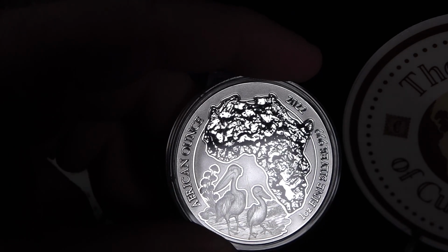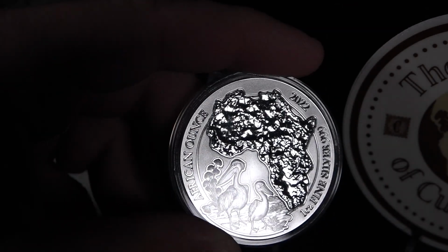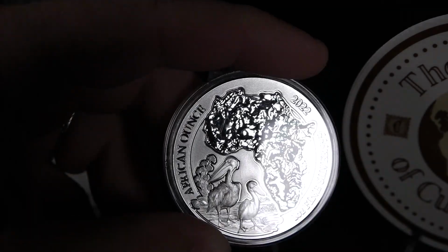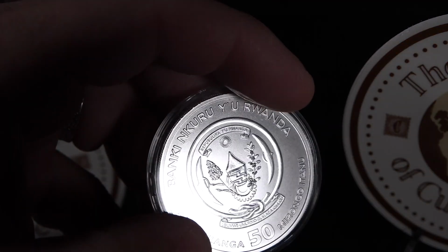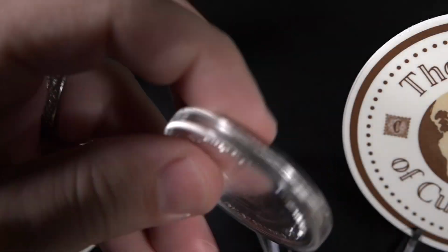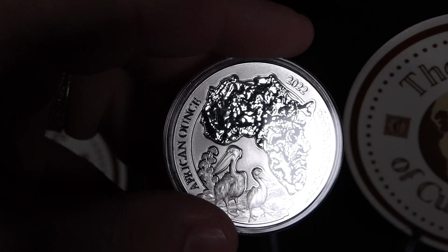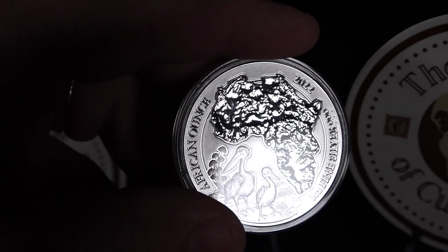One thing I love about Rwandan coins is the diameter. This is about the size of the American silver eagle, which just feels nice in the hand. The obverse coat of arms is quite unique, traditional, and full of culture and historical significance, which is always welcomed by me. The reverse highlights a rather cool series that Rwanda puts out where you have the continent with some amazing texture as well as highlighted local species.